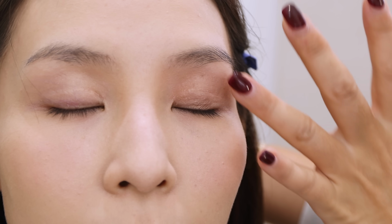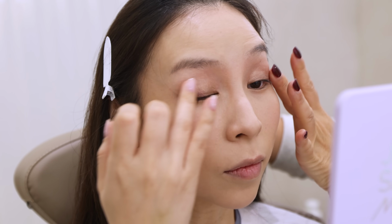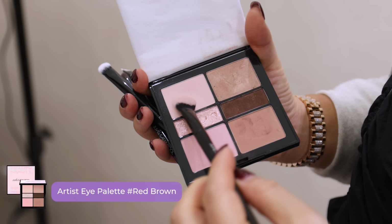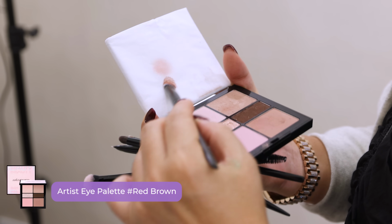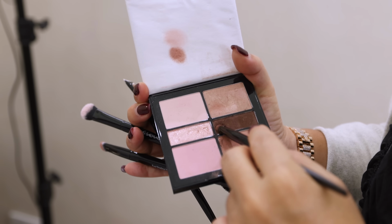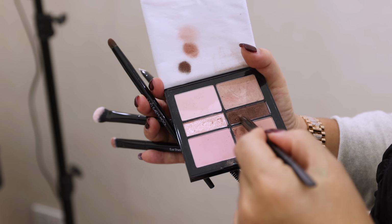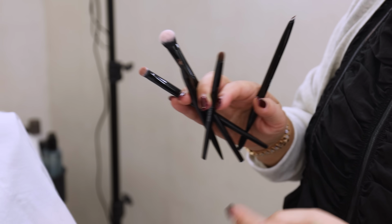Moving on to eyes, she's going to apply a cream shadow as the base and blend it out using her fingertips. Then she moves on to her red-brown eyeshadow palette. She's loading all her brushes with different shades and rubbing off the excess on a tissue. I thought this was pretty interesting because I usually dip as I go, but here she's loading all the brushes up, ready for action.